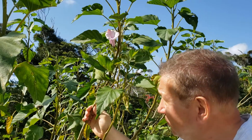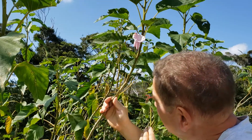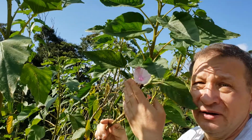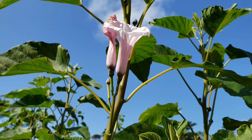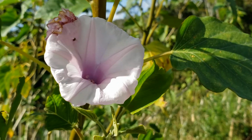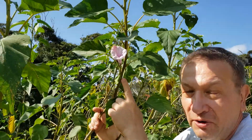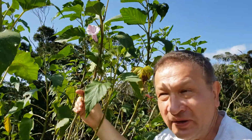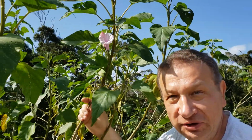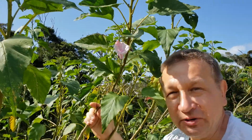At first my idea was it's kind of Malvaceae family, but then I started to see there are no stipules, and then I found flowers. So it looks like some morning glory climbed the stem and made these flowers here, but these flowers belong to this woody stem. So this is, strictly speaking, a small tree morning glory. This is a very big surprise.